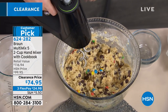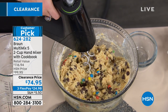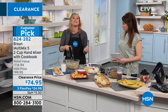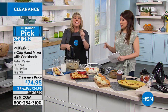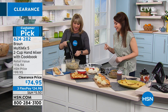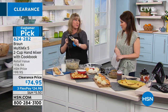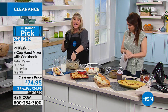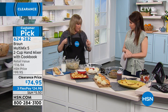350 watts. Now think about this, ladies and gentlemen. If you own one of those 30-pound stand mixers, you know, the ones you can barely get out from underneath the cabinet, they're usually 300 to 350 watts. You now have 350 watts in the palm of your hand. That is not only your mixer, it's your beater blades, which eject really easily. There's that eject button. And it's your chopper, which we're gonna use here in a second. And you're getting that wonderful baking cookbook.